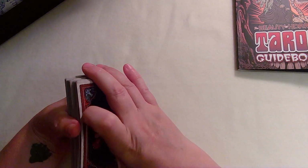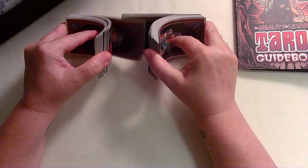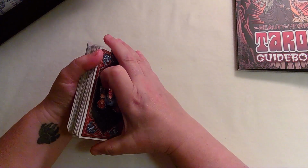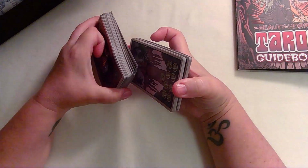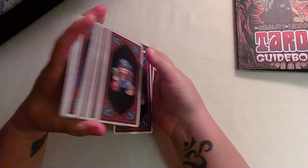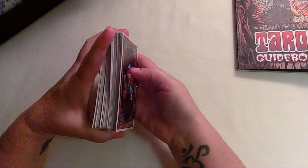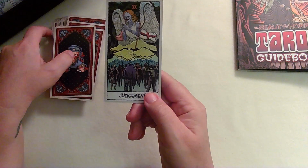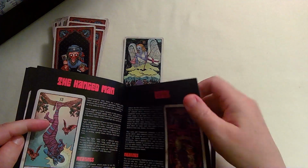Okay, so the cards, because they are so bendy, are relatively very easy to handle. They're not stiff, and that's good for people who struggle with the regular size tarot cards. All right, let's see who wants to come out. Give us a message. Judgment. Okay.